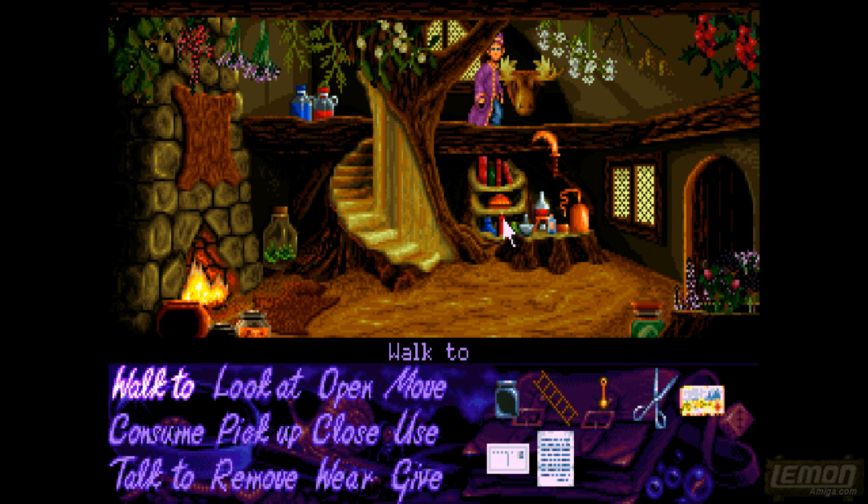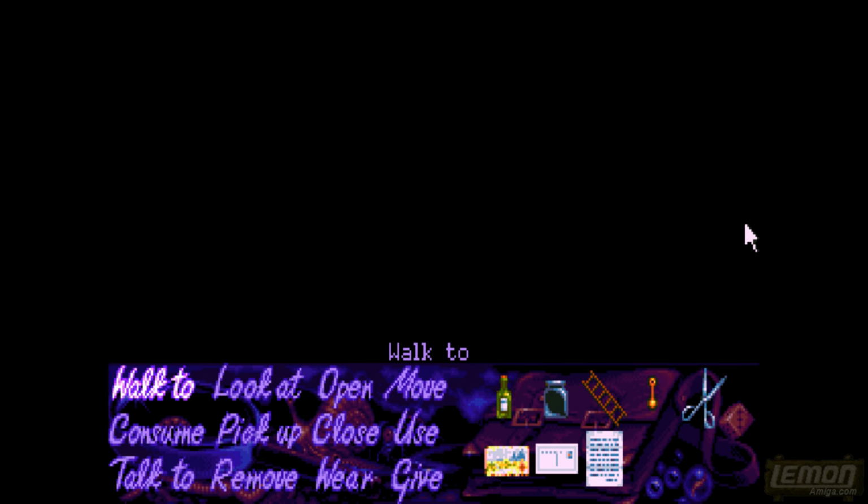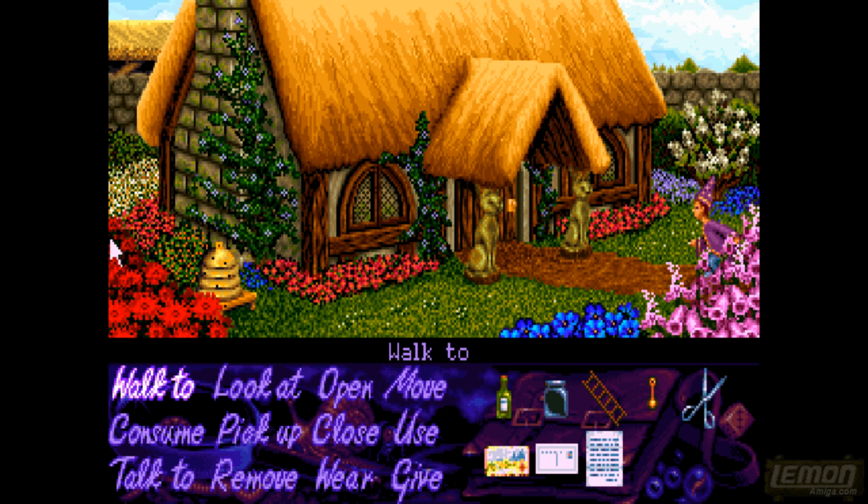So we can pick up something down here. It looks like a medicine bottle that we can pick up, a cold remedy. We don't need that straight away, but later on we'll find a dragon who's got a cold, and of course a cold remedy would come in handy for that. So let's pick that up, and I think that's all of the items that we need in this particular room. You can see these rooms, all of them are highly decorated and highly coloured. This is AGA CD32 graphics, you can see.